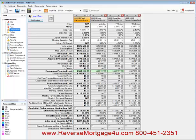Then you have that initial mortgage insurance premium that has to come out to pay the federal government. You have the origination fee, which is how the loan officers and the processors and everybody gets paid. We all get paid out of that. And then other costs would be the credit reports, appraisals, and all the normal stuff, title insurance, all the things that you have to do in a regular loan.